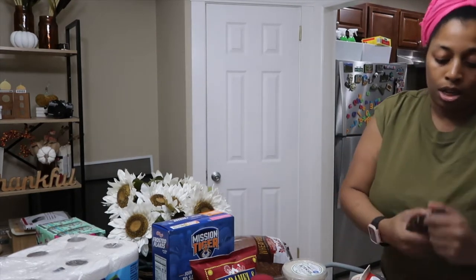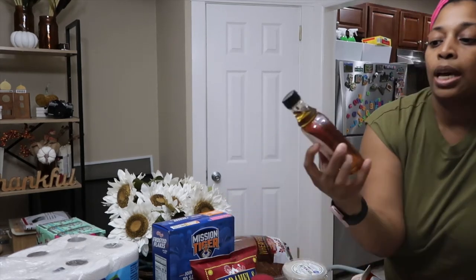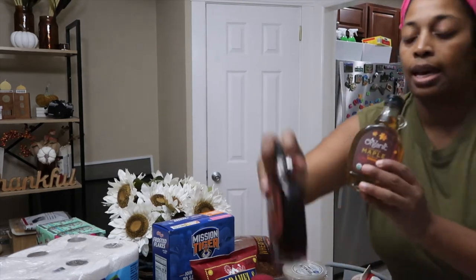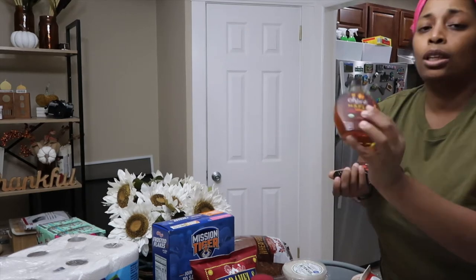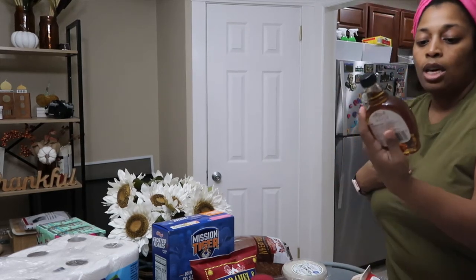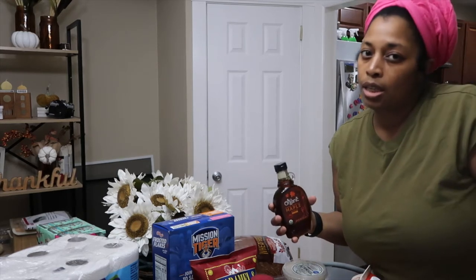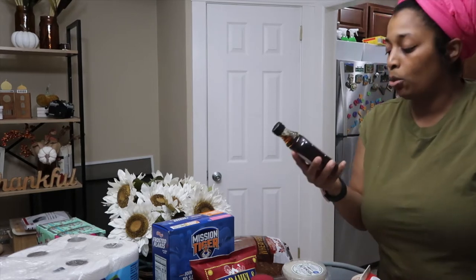I got some golden maple syrup. Now, I did buy two other bottles of the maple syrup, so I'm gonna show you which ones I got. So I got this, maybe I bought the same one. So I got the golden maple syrup. She said it was grade A, which I'm not sure what that actually means, so I'm gonna look it up and I'll link it down below, the difference between the different grades.